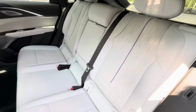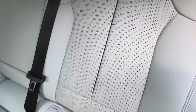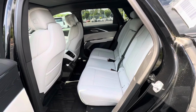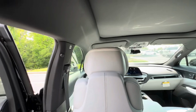So here's the seats in the second row. They're completely wrapped in leather with plenty of perforations. Gives it a very beautiful design with a Santorini blue stripe going right down the middle. Here's all the back seat space that you have, but let's go ahead and hop inside and see how much room that I have. So I'm 6 foot tall on a good day with shoes on. Here's all the legroom that I have. Here's eye level for me, so plenty of headroom.